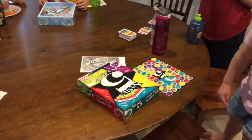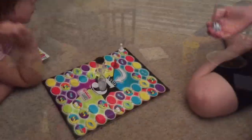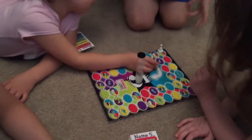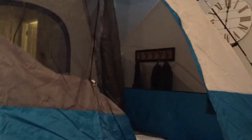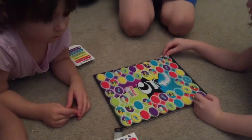The boys are almost done eating, but the girls can't wait to get this game going, so we're unboxing Name 5 right now. Me and the boys are making another box. You don't need to make Arizona hot. We've got our game right outside the tent. We've got our fire going over there. So we've got all our camping essentials before we get to our s'mores.